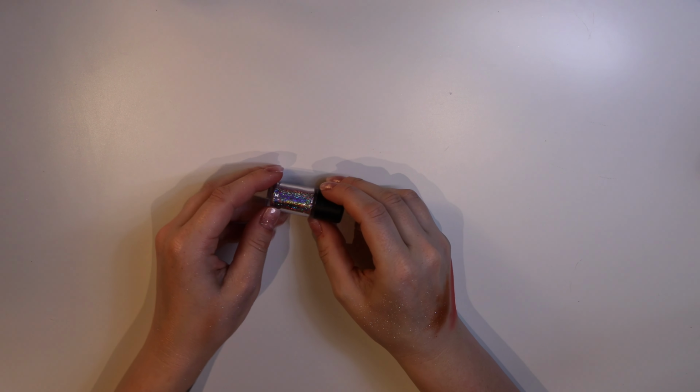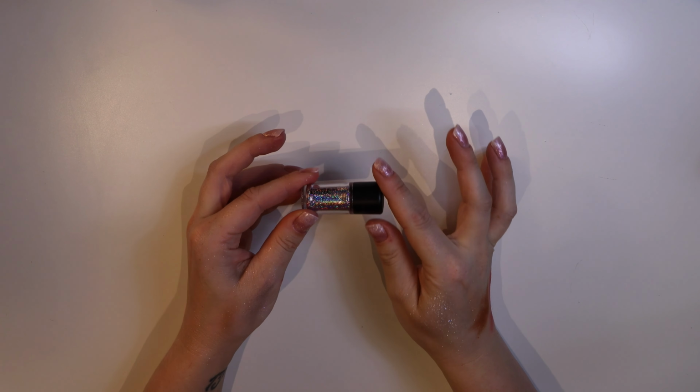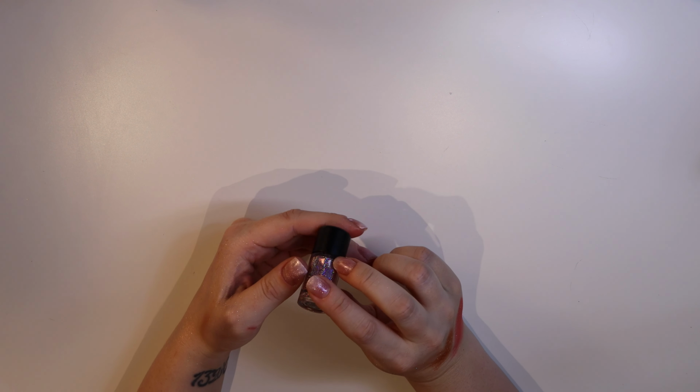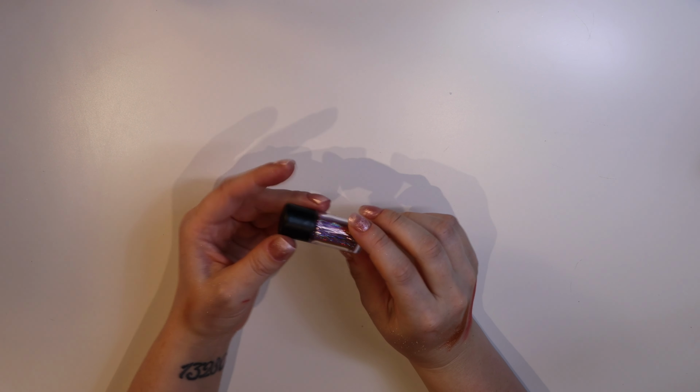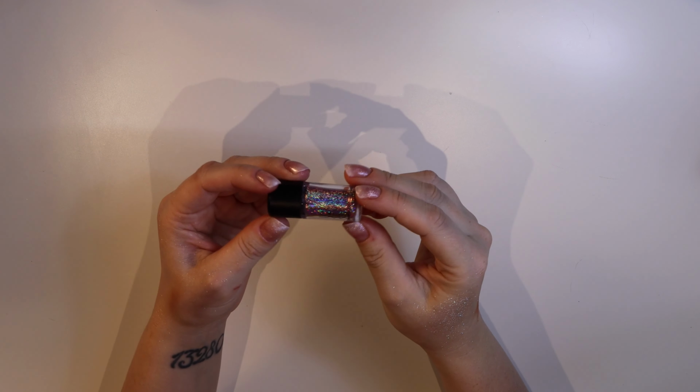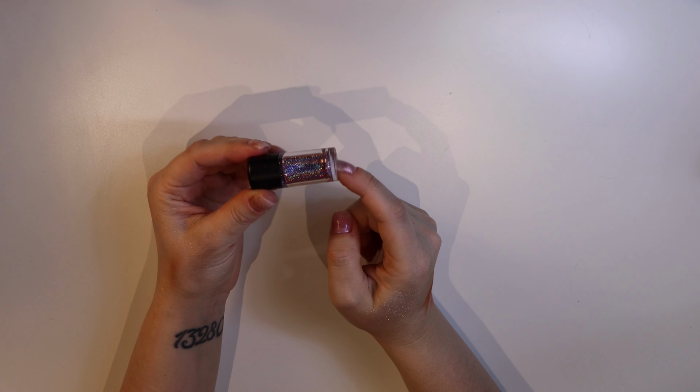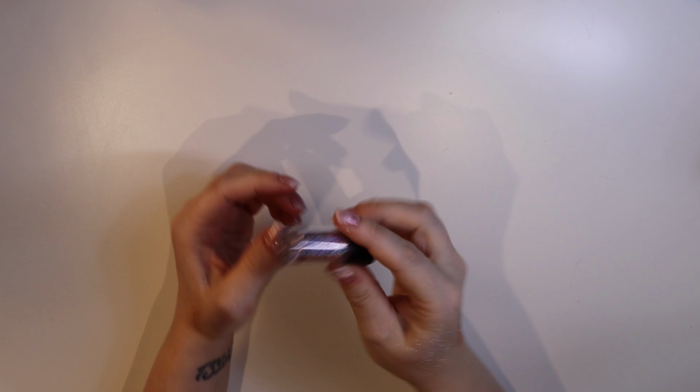MAC glitter here, and I would never get rid of this. I love this glitter. You know what this reminds me of? This is in the shade Pink Hologram. This reminds me of the 2010s. This is like early 2010s, late 2000s in a bottle.